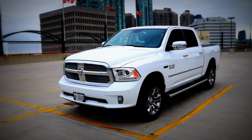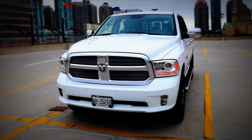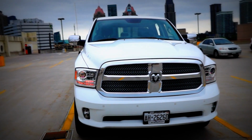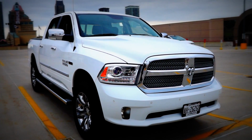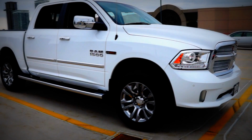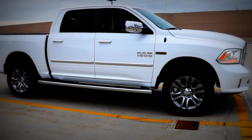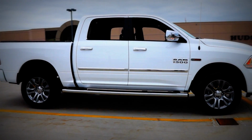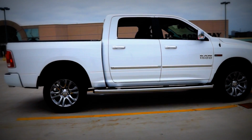Okay, this is the exterior of the truck. It's a white finish. It has LED lights, that's standard on the Laramie Limited. You have projector lenses that are non-HID, so they're halogen bulbs. Same with the fog lights. You have the nice chrome finish on the front end grille. Also comes with its signature 20-inch gunmetal rims. You've got the EcoDiesel badge. You also have the running boards that are stock on the truck as well.